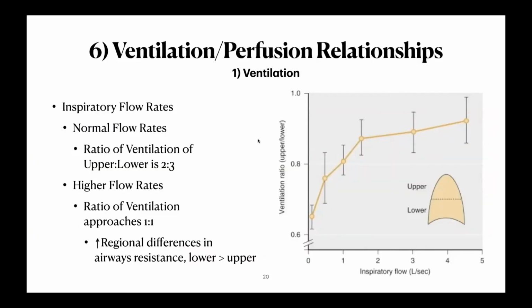Now, we've talked about the effect of gravity and anesthesia on compliance in the lateral position. So now we're going to talk about inspiratory flow rates. For normal flow rates, the ratio of ventilation of upper to lower is 2 to 3. In other words, your lower lung will always have more ventilation than your upper lung at normal flow rates. And that actually works out quite well in terms of optimizing VQ matching.